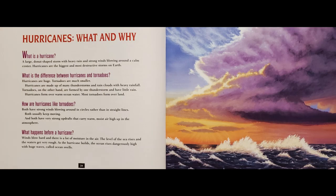Hurricanes, what and why? What is a hurricane? A large donut-shaped storm with heavy rain and strong winds blowing around a calm center. Hurricanes are the biggest and most destructive storms on Earth.